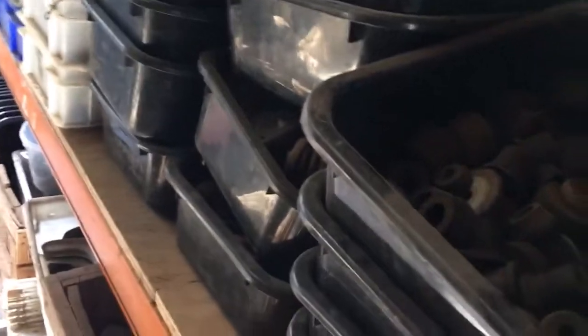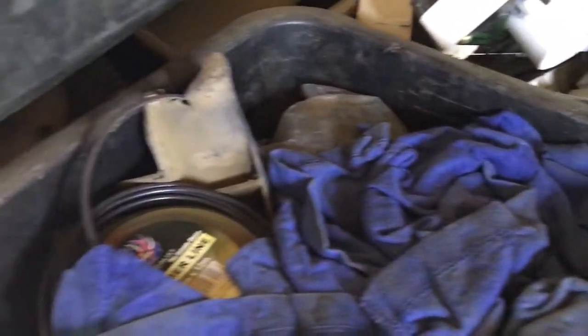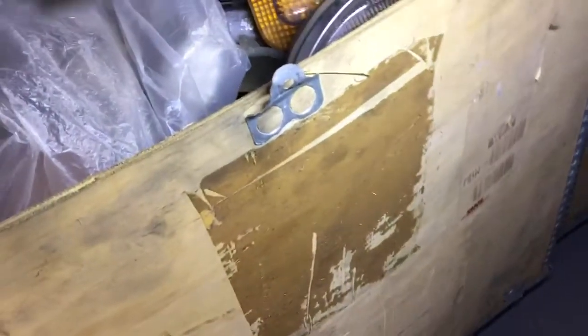Various car parts again, various kinds. Some water containers, a sun visor. You can see all the various car parts. All the wirings, sun visor there again. And then you've got a Tonka car. And we've got the door panel, more fuel tanks. And then we've got lights here. Yep, and then we've got heaps of steering wheels.